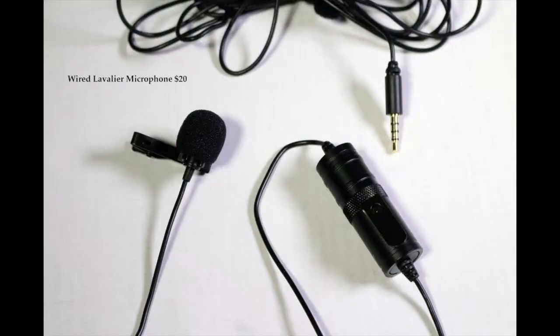But how does it sound? We're using the iPhone 6's built-in microphone. Can we do anything to make this sound better? You can find corded, wired lavalier microphones online for not much money. So let's try a corded lavalier mic in our next clip and see how that works.